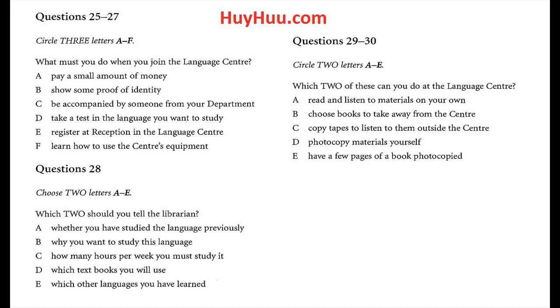You place a photocopy order with the librarian or an assistant, and orders will be processed between 1 and 2 o'clock or after 5:30. How much does it cost? 10 pence per page. Payment is by photocopy card, which you can buy from the information desk on the ground floor.